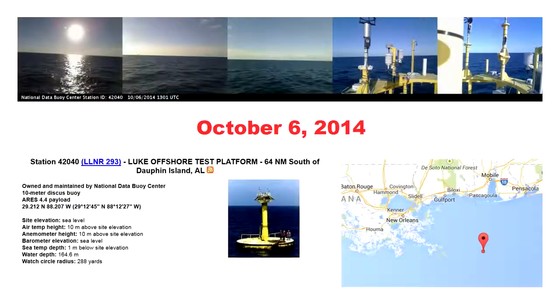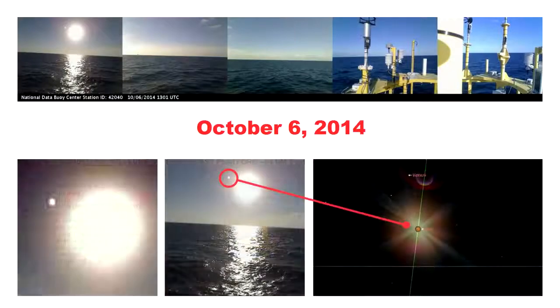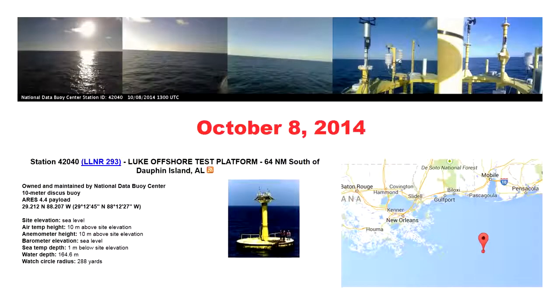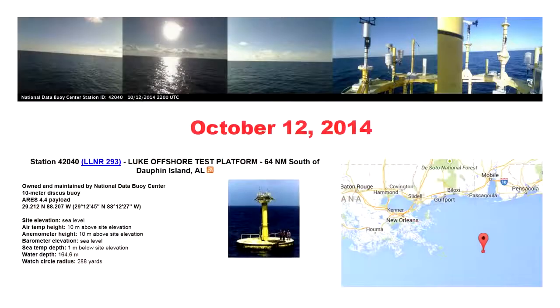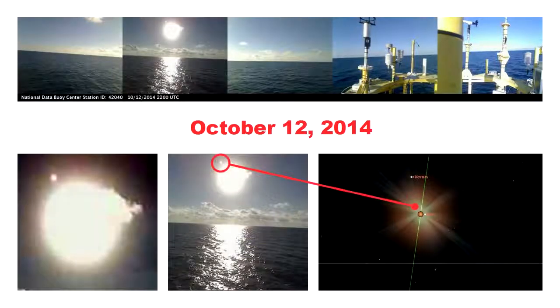Our next Gulf of Mexico observation is on October 6, 2014, and once again we see an object with a full face. Our sixth image panel was acquired on October 8, 2014, and while a passing cloud interferes with the image, the distance between Venus and the Sun is considerable. Our last panel was taken on October 12, 2014, and even though this object is very close to the Sun, it still exhibits a very clear and distinguished full face.